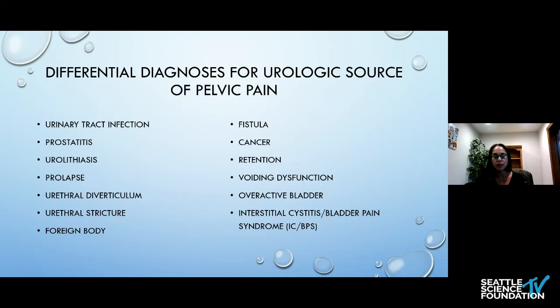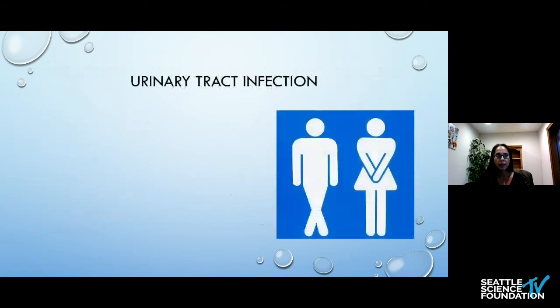And this is a list of differential diagnoses for urologic sources of pelvic pain. This is a very large list, and unfortunately, it is not all encompassing, but these are the most common things that you're going to see in your practice, and these are the things that I would like to go over today. So hands down, the most common thing that we see when patients come into our office with an associated symptom of pain in their bladder is a urinary tract infection.